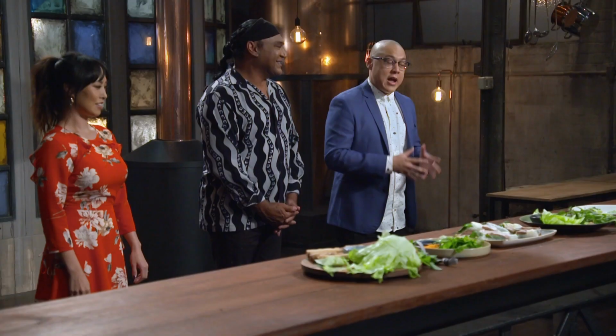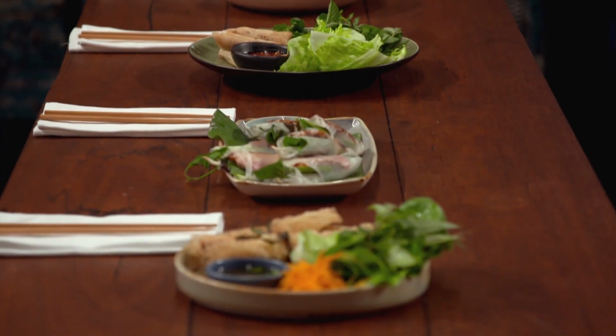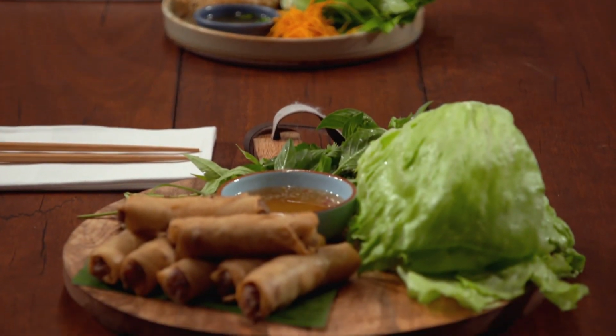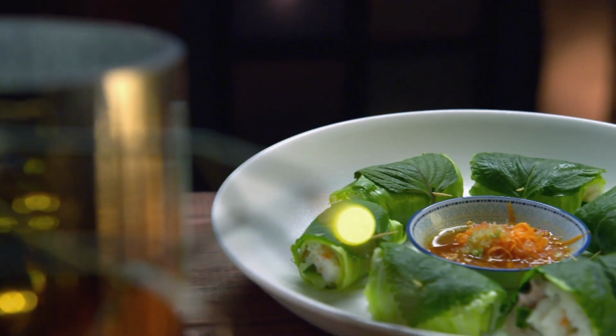Wow, Vietnamese week. You guys really brought it tonight. I'm so proud. I was so impressed when I saw all the vibrancy, all the love of Vietnamese cuisine, and I had a blast tasting each and every single one of them. But when it came to the best plate on the pass, it was the pork and king prawn lettuce wrap.